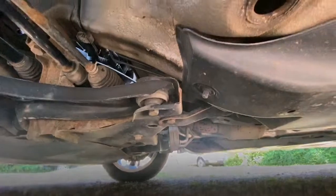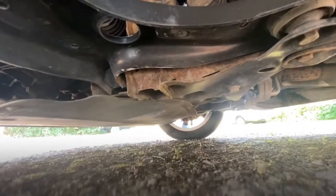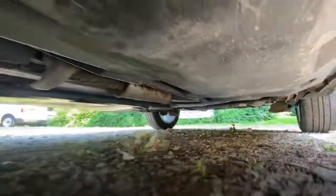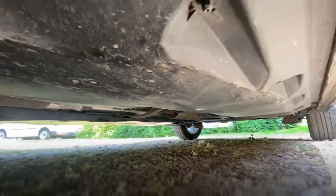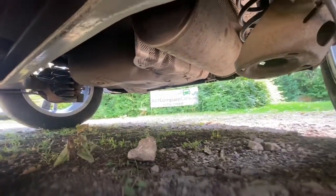Right, so let's have a quick look underneath. You can see there's no signs of any oily residue underneath. There's no historic oil leaks. And everything looks nice and dry under there and tidy from what you can see. The exhaust is in good condition, it's not rusty or anything like that.